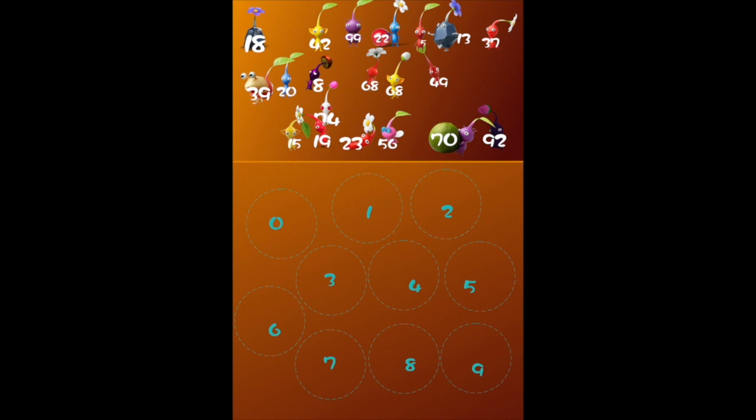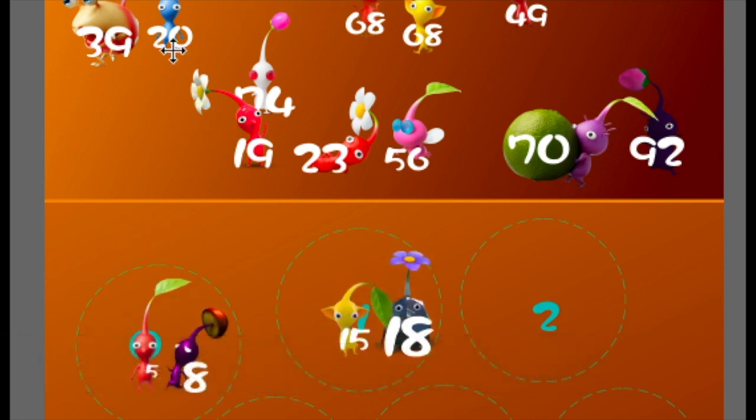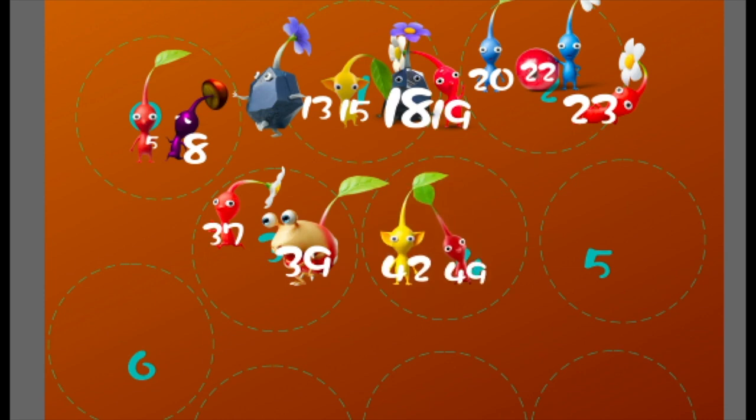It's now time to sort the Pikmin into the buckets. We will look at the papers that each Pikmin is carrying and tell it to stand in the bucket corresponding to the most significant digit of its number. For each bucket, if there is no Pikmin currently standing in it and we are adding a Pikmin, that Pikmin just goes into the bucket. Any following Pikmin entering the bucket after them goes into the bucket through a process called insertion sort, which means that they would be inserted into the correct sequence of numbers compared with the already inserted Pikmin.